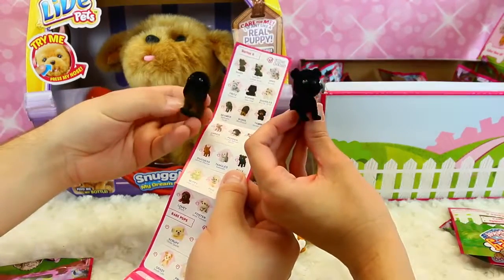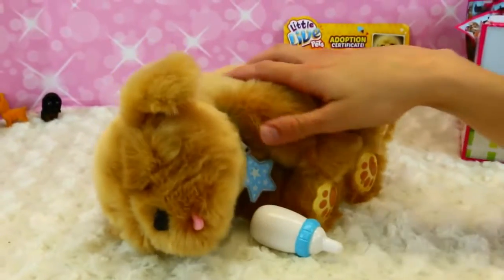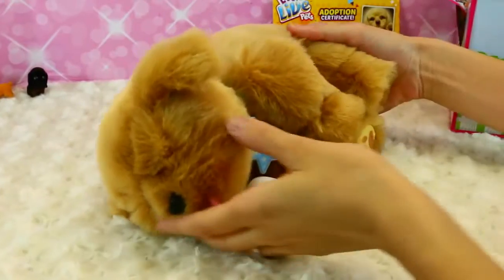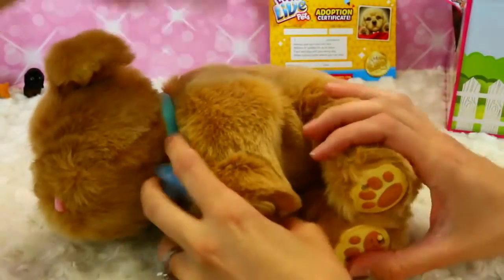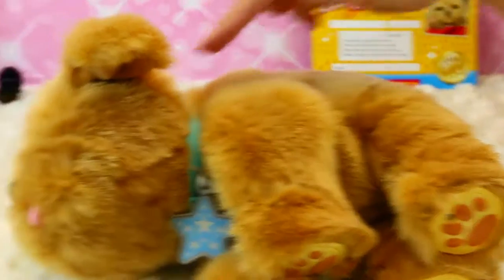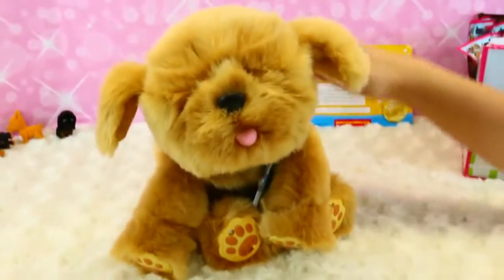All right, we got Snuggles out of the box, and just like any newborn puppy, he is very tired. Look, sleeping. I know. And you can see him breathing, the cutest thing ever, because look, his tummy goes up and down for breathing, and see, he's moving his head. Are you waking up? Wait, come here. Wake up. Wait, he's still asleep.